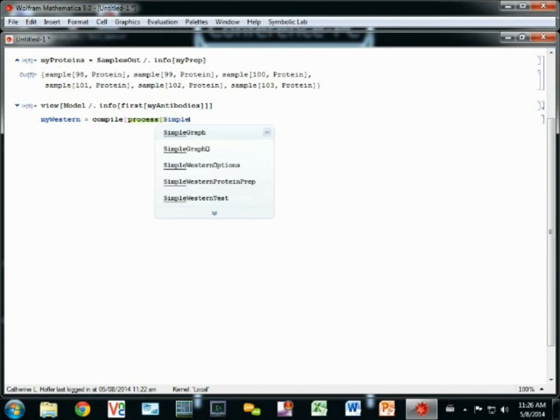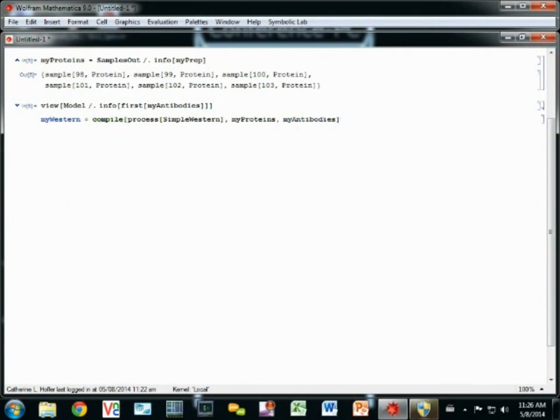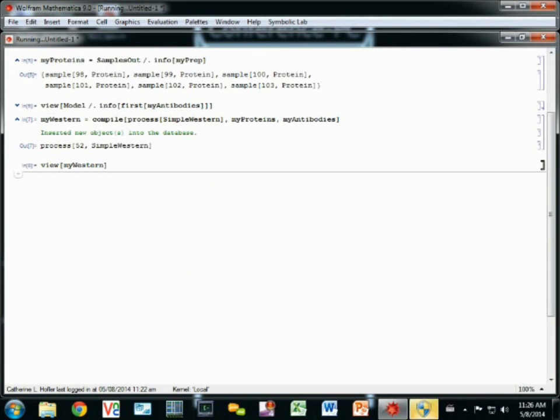So when it comes time to actually push my instructions to the server, I compile them. I compile a processed simple Western with my proteins and my antibodies that I've found using the search and by pulling the proteins out of the process object. This is going to generate a set of instructions for the robot to prepare my protein samples and set up the Western assay plate. In addition, it's going to generate the assay file that I will load into the Western software.